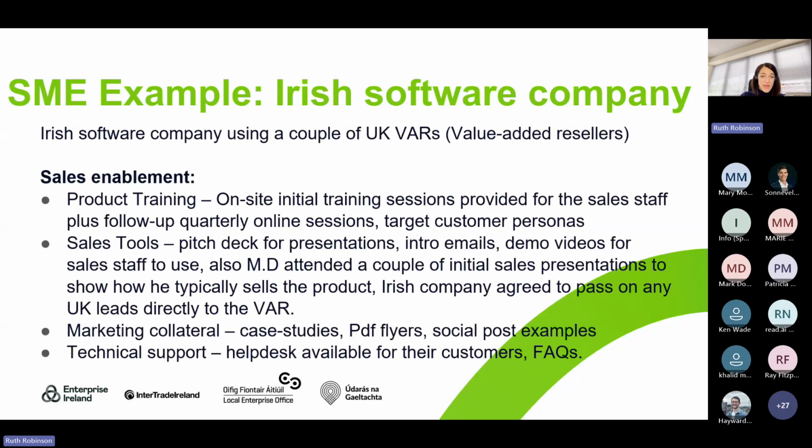They were using a couple of UK value added resellers, and they had a whole strategy around sales enablement. They had excellent product training. They did on-site initial training sessions for the sales staff of the VAR, follow-up quarterly online sessions, and they also provided target customer personas for that reseller. Sales tools wise, they had pitch decks, intro emails, demo videos, and they also had their MD go out to initial sales presentations to show how he would typically sell the product so that the sales staff in the VAR could learn from him.